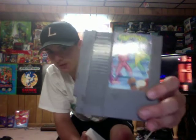Made a trade with the Video Game Shark. I traded him all my Nintendo Powers for these two NES games. These are really rare NES games. Well, one of them is. The first one I got was Battletoads Double Dragon. This is about a $50+ game. It's a little dirty, but the label is really nice. And I just need to clean it up. It'll look really good. So I was happy to get that game.